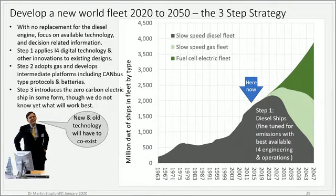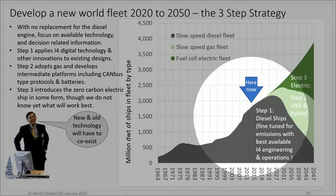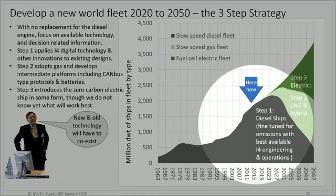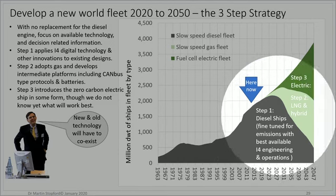Okay, so what we want to do is develop a world fleet 2020 to 50. We've got a 3-step strategy with no replacement for the diesel engine in place at the moment. I think what we need to do in step 1, this is the million deadweight of ships, we fine-tune the existing diesel ships and start to introduce the digital technology I've been talking about as much as we can. And then we move forward to the next stage where we have other types of fuels, possibly fossil fuels. I've put LNG here, but it could be anything. And of course, you're also using hybrid and battery systems and whatever semi-clever technology has come up and is available by the mid-2020s and can be used.